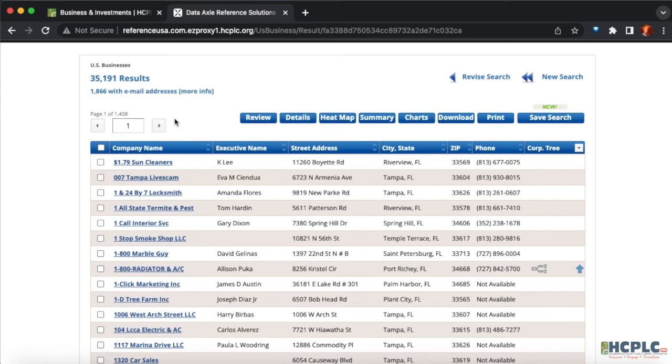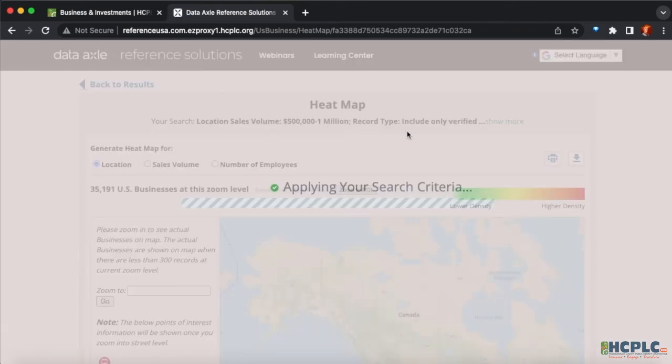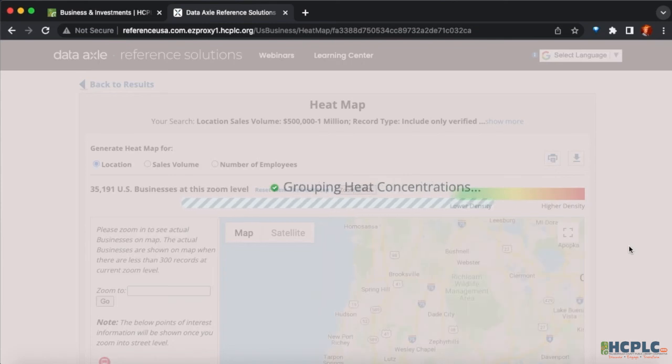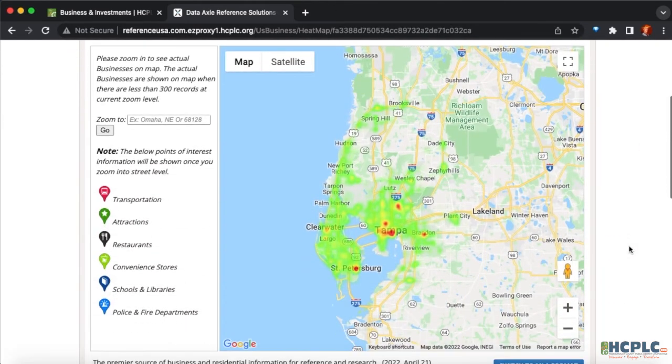I want to show you some more of these options up here. I want to show you the heat map. So we have a nice little group of businesses here. And maybe we want to know, where are they? Where are these businesses located? It's going to take just a few moments because that is 35,000 plus records, and it's going to make us a map here. And there they are.